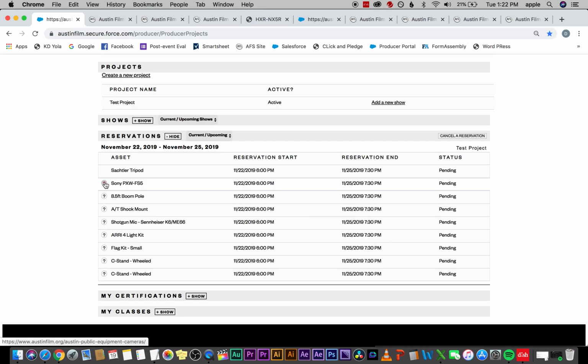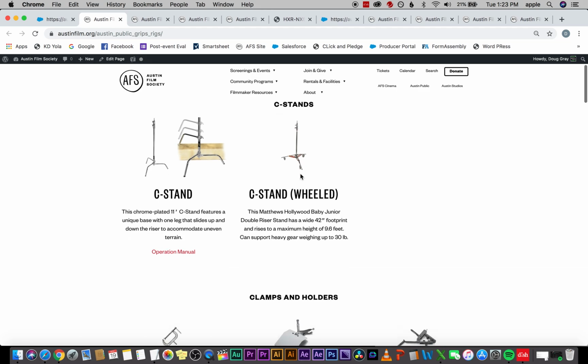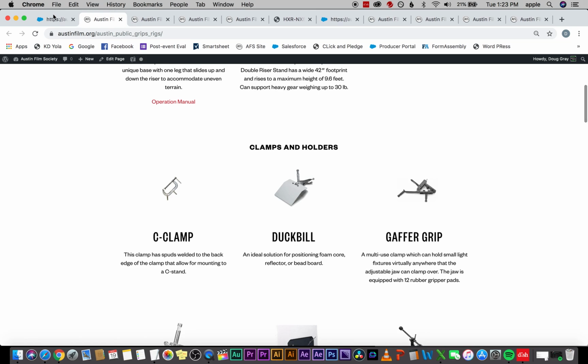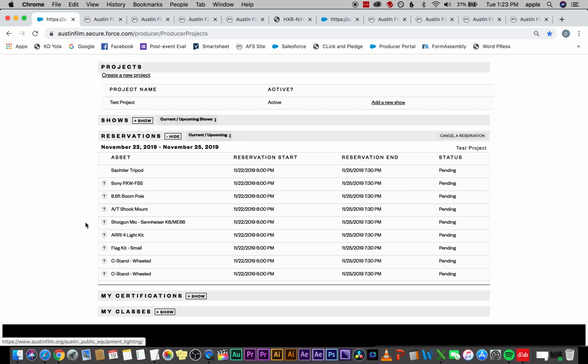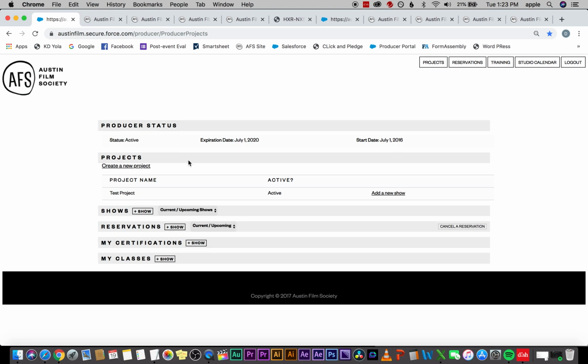These question marks, you can also click on those if you just look back and you're like, oh man, I forgot what does this kit look like, or what does the wheeled C-stand look like. Then you can click on that, and then it'll take you to those pages here. So I'll just be able to check out the wheeled C-stand and get some more information about it. So cool. So that's what those circle question marks do as well. And then after this has been checked in and it's past the date, then it'll show up in your past reservation section. All right, so that is reservations.